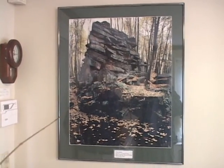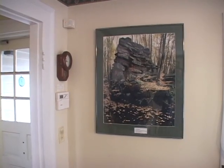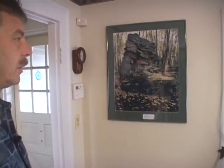We still offer tours of this quarry site. It's still as pristine as when they left it. And if you'd like to have a tour, just please contact the Historical Commission. We'd be glad to arrange it.